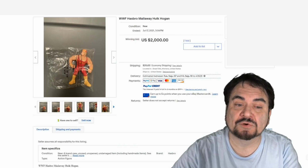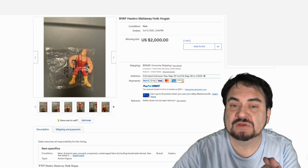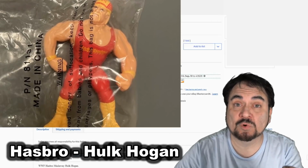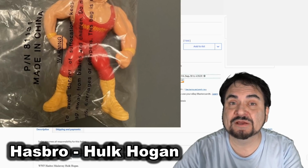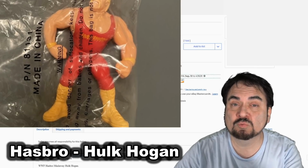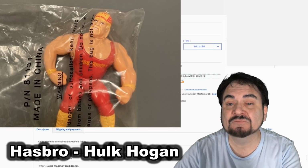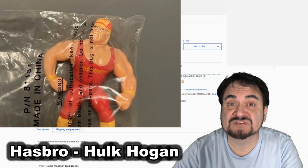Now, there's also a version of Hulk Hogan that was a mail-away through Hasbro itself, and this is it. Now, you can see the difference in his clothing, and in this one, he's wearing a red outfit. Again, that can tie to the line of figures or the actual time frame Hulk Hogan would have worn a certain outfit. So you can judge the age on many of these by those factors. And this one sold for $2,000.